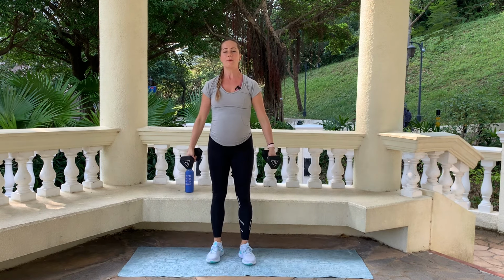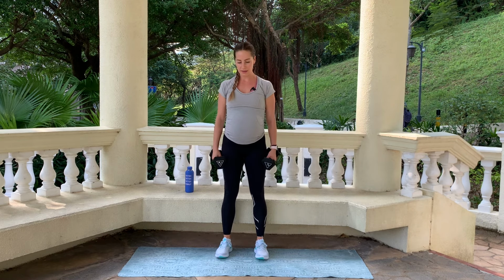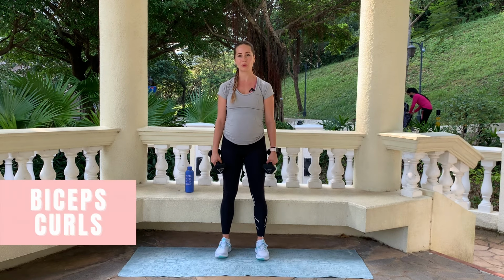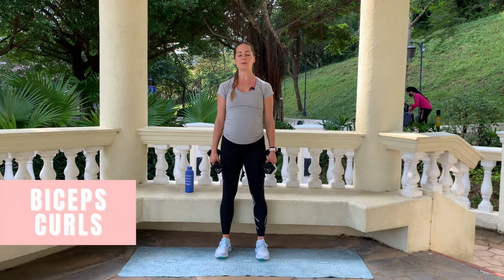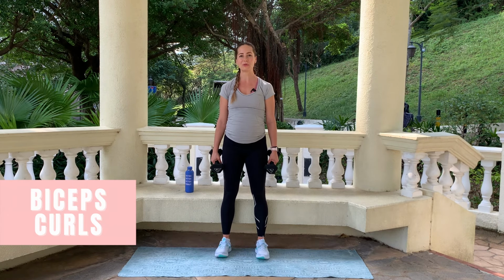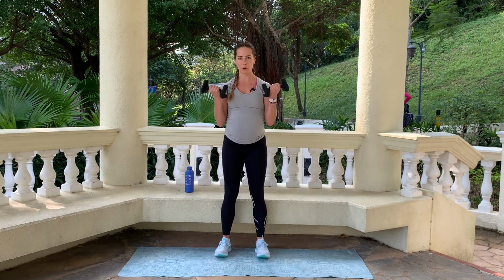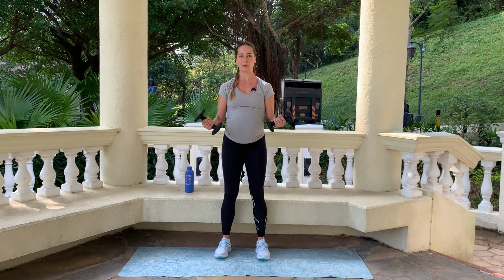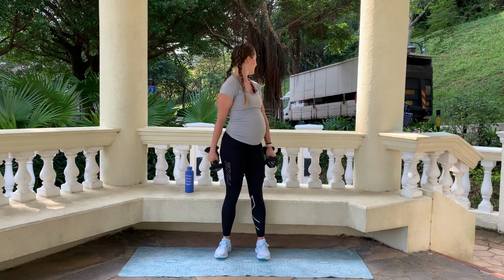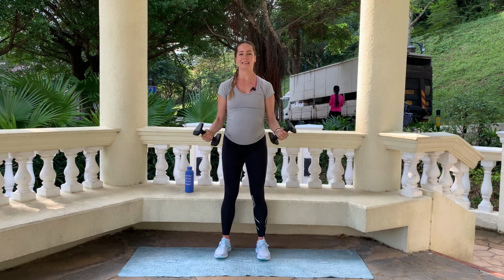Good. Rest. Bicep curls here for the last set. Okay, we've got bicep curls and we've got squat thrusters. And then we'll stretch. Breathe. All right, 5, 4, 3, 2, and 1. Squeeze up. Strong fists. Good. That's it. We're good, we're good. That's it.